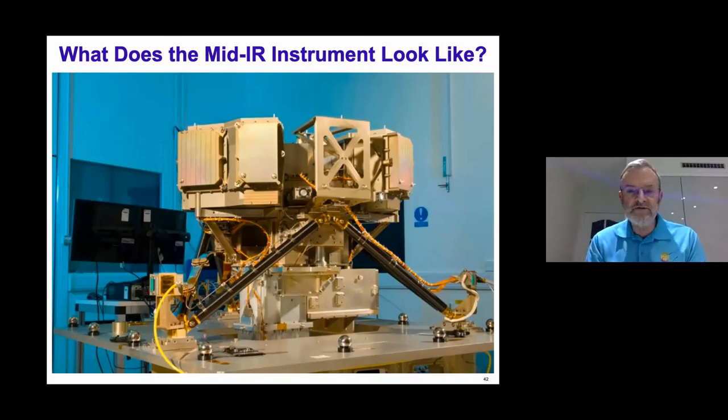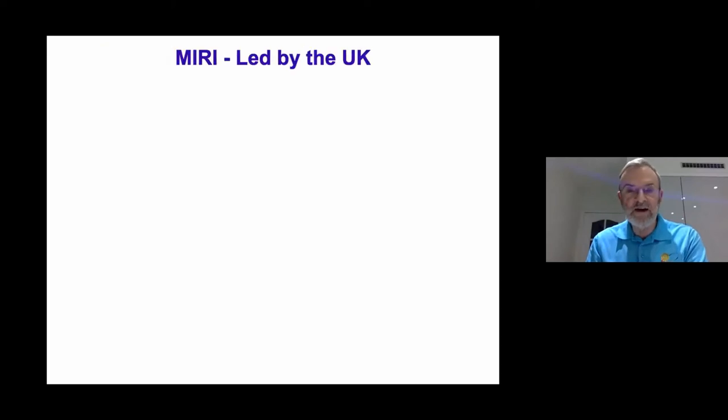And this is the mid-infrared instrument. To give you an idea, that's about a meter cube. It's got black struts. You can see that they're carbon fiber struts, because MIRI has to be cooled colder than the other instruments, because it's a different wavelength. And it's basically bits of aluminium. It doesn't look very impressive on the outside.